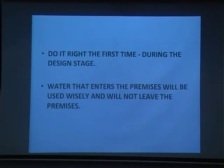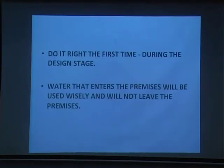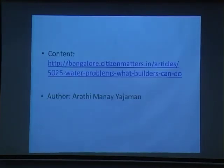Okay, there are other issues we face. We'll discuss this over lunch. But in principle, if builders can understand that water that enters the premises will be used wisely and does not leave the premises, you ensure it's recharged and reused properly. So this is the kind of wish list that we would have for builders. And that was written by Aarthi Manay. She was in Brigade Millennium, one of the MC members a few years ago.